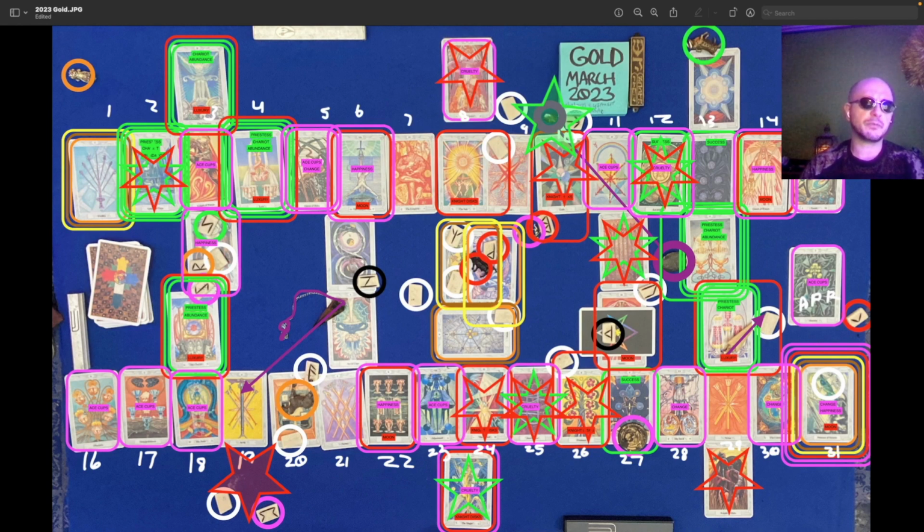And then the April sneak preview is 3 pokes through the same price level, followed by a sharp decline from the third poke. That's gold for March 2023, my friends.